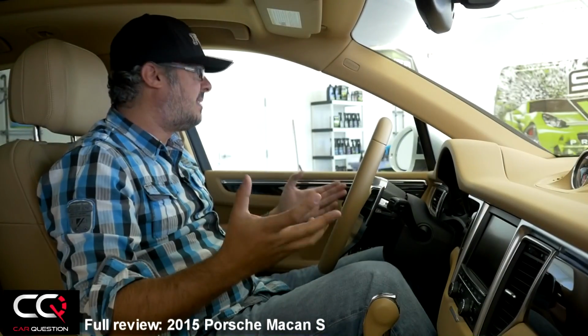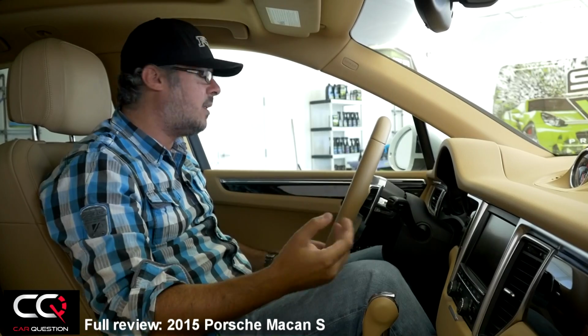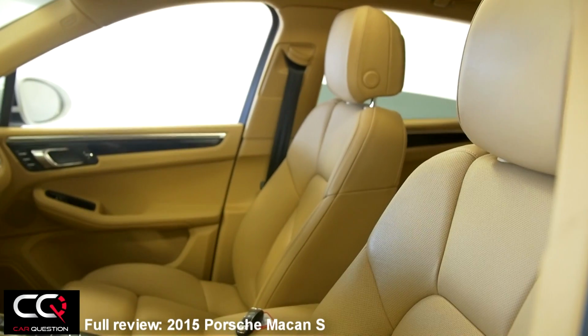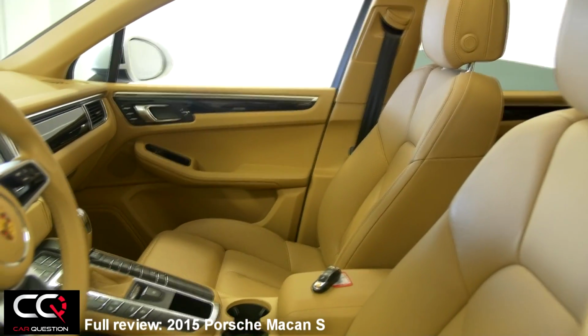When you take place aboard the Porsche Macan, you cannot ignore the fact that there's a lot of material quality in that vehicle. There's a lot of build quality. Everything is assembled to perfection. The touches of the leather, the little plastic parts, even right there near the cup holder, there's a nice finish everywhere you look.